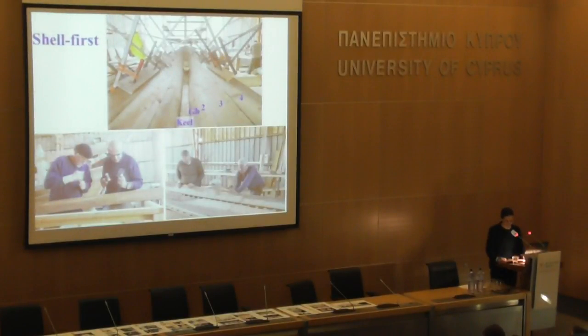The builders of the replica followed shell-first principles and method in an attempt to replicate the archaeological data. However, some major problems and questions arose. Although the technology of the shell-first hull with mortise and tenon joints and sewing survived to some extent, the ancient practical shipbuilding know-how and tradition have been lost. Replicating the archaeological find was more difficult than building a new hull free of archaeological constraints.